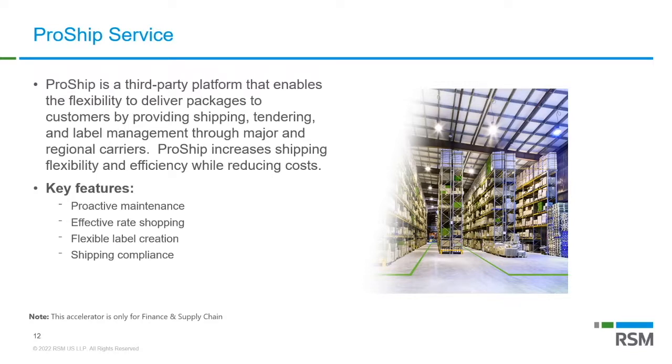And that gets to that last point, shipping compliance. Hey, I am doing international shipments, so I have customs shipments going out, and I need broker information. I have all of these documents I need to make sure I have, whether that's the bill of lading or anything else, and ProShip has all of these reports built out. Sometimes it takes slight modifications, but it's a big starting point over what's in D365 out of the box. So that's the ProShip service.